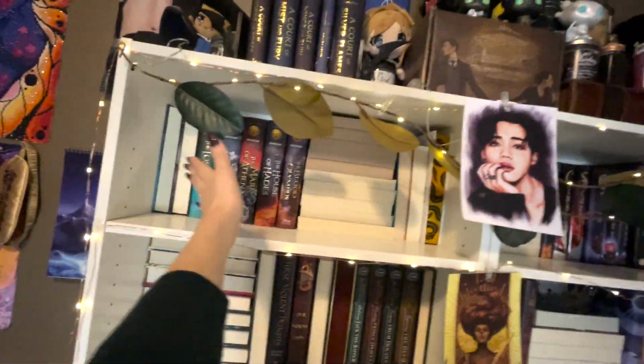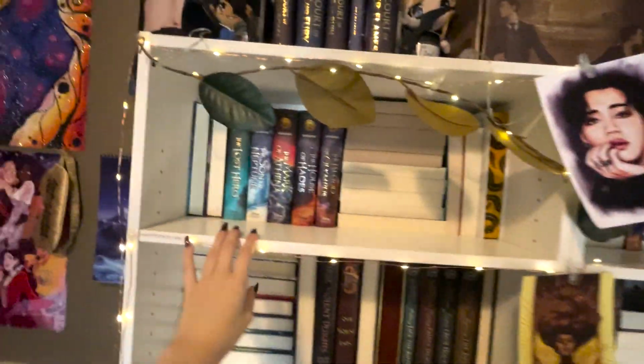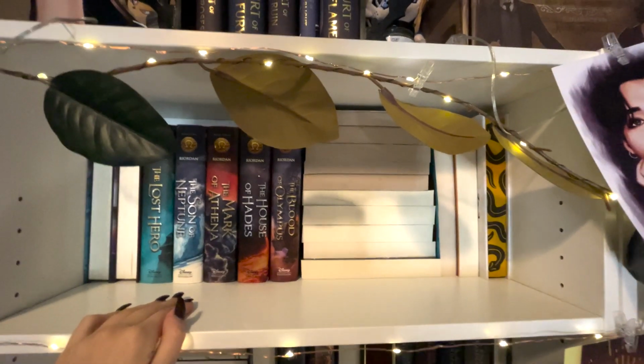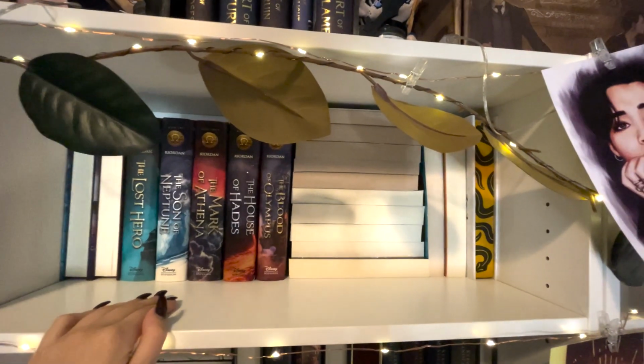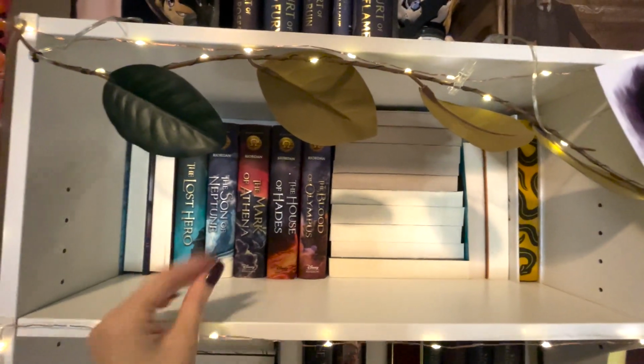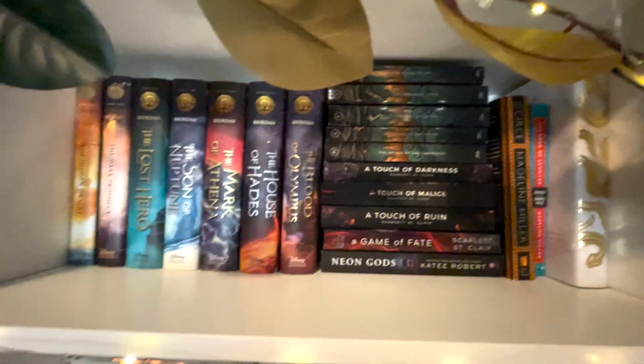We're going to be making our way left to right, along all the top shelves first, starting with this one. This shelf is basically my Greek mythology shelf. And now we have to start turning books around. So, you know what? Let's just do this. Did that look cool or did it look stupid? I don't know. Anyways, this is my first shelf.